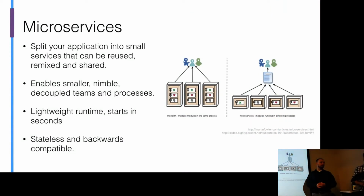So early on, we had decided on microservices. We wanted to split our application into small services that could be reused, remixed, and shared. It enabled small, nimble, decoupled teams and processes. Each one of our microservices is a separate repo. We wanted to make sure that the runtimes were very lightweight. They needed to start in seconds, unlike our existing runtimes where sometimes they would take minutes to start up. And then they had to be stateless and backwards compatible. If they weren't backwards compatible, that's when we would trigger a major revision and you would have to have customers upgrade to the latest one.